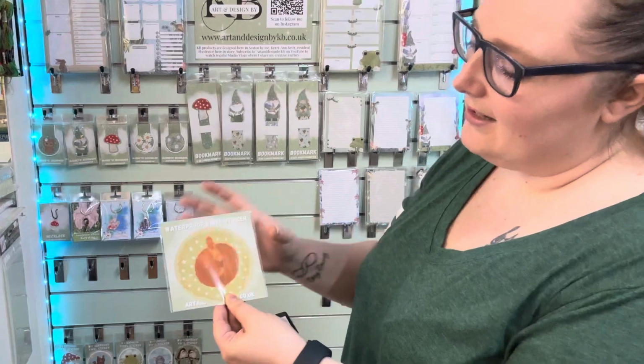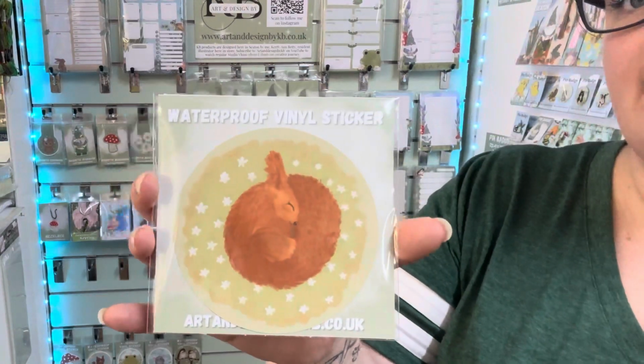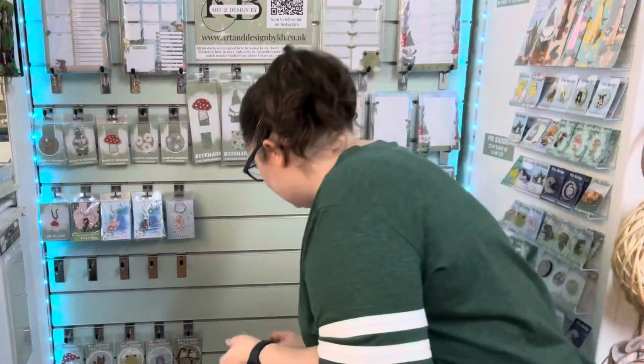And these are my slightly larger stickers. That's how they're going to look from now on in the shop.